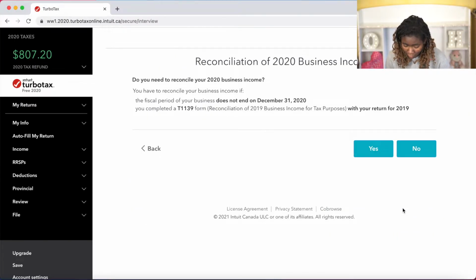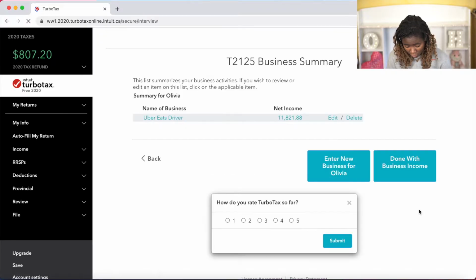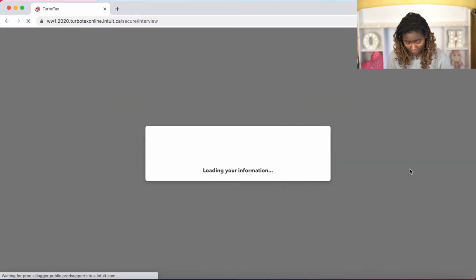Do you need to reconcile your 2020 business income? You have to reconcile your business income if the fiscal period of your business does not end on December 31st, 2020. Okay, so no, it doesn't need to be reconciled. So this is my business summary. My net income turns out to be $11,821.88. And I am done with business income.